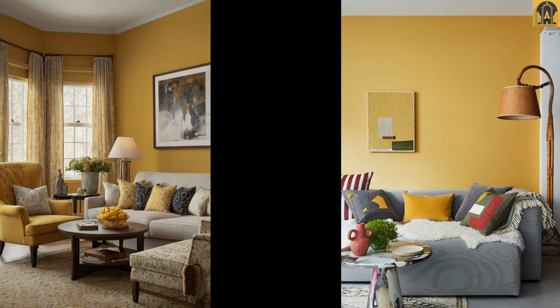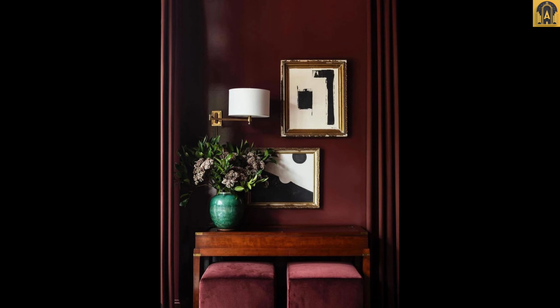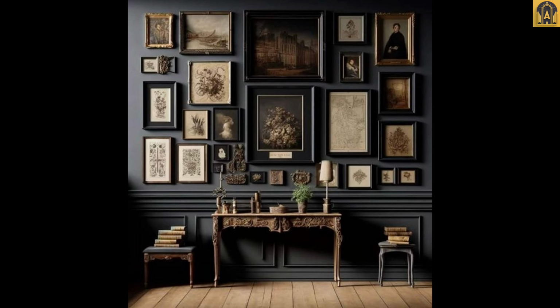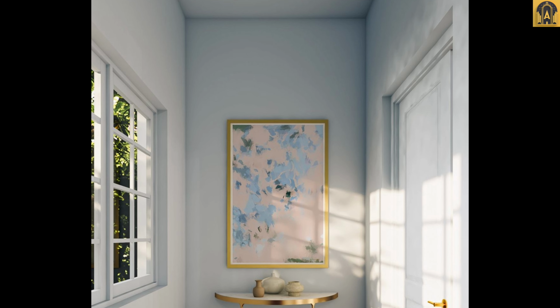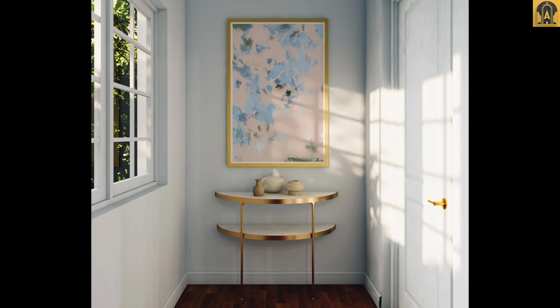Yellow brings cheerfulness, perfect for smaller spaces. If you are feeling bold, reds or burgundy evoke a sense of old world charm. And don't overlook black. It can create a cozy yet chic atmosphere. Green with its rich connection to nature, and white, the ultimate clean slate, are also fantastic choices.